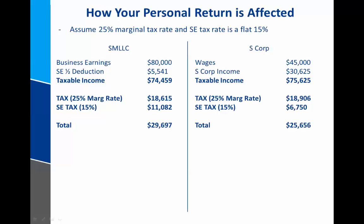Now, this $6,750 amount is not going to be shown on his 1040 being an S Corp. I am merely putting this on here because I want to show his true cash outflow when it comes to all the taxes. So his tax and his self-employment tax. So that self-employment tax, 15%, is 15% of the $45,000 in wages.